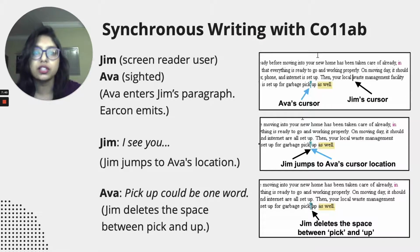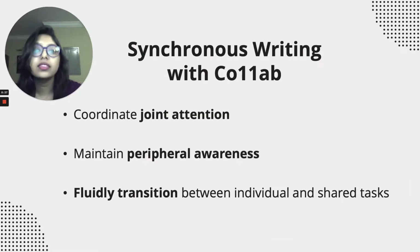Ava then drew Jim's attention to a specific phrase where she had her cursor. She said pickup could be one word. Jim explored the particular phrase by moving his cursor back and forth and deleted the space between pick and up. Why this example is really interesting is that we can see how accessibility is created here, not only by the new technological features we introduced, but also by human collaborators who enacted more accessible practices together by making use of these features. This way, we see that the auditory cues and navigation features in collab help Jim and Ava coordinate joint attention and achieve common ground.